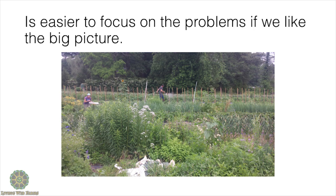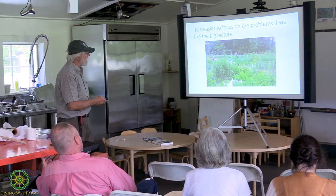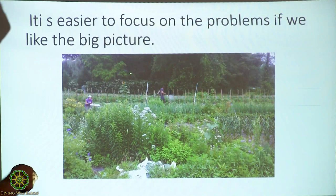And it is easier to focus on the problems, like we just saw, if we like the big picture. And this is what our garden looks like in most years when we hadn't been totally rained out and had to do a lot of repair from letting a lot of nasty nutsedge come up and stuff. And as you can see, there's a lot of diversity in there, a whole lot of diversity. And that diversity, you know, there's sunflowers stacked throughout it. There's farmscaping patches, like right there. We can't see it very well, but that's a farmscaping patch. There's another one there. They're scattered throughout the whole place.